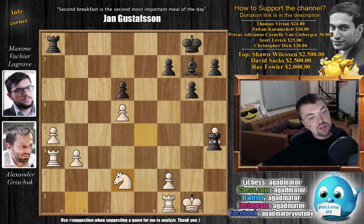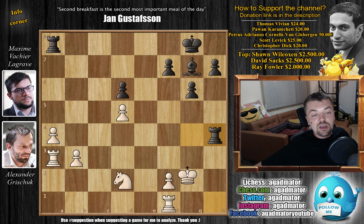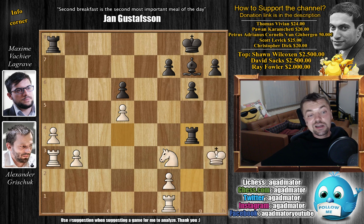There was no way to save the h4 pawn. And now not rook captures on h4 immediately, but first rook captures on g4, king to h1, and only now rook captures on h4 with check without wasting time. King g2, now comes rook to d4, attacking the knight, knight to f3, and now still not going after this capture and allowing white to start pushing his passed pawn, but first rook to g4 check. King to h3, and now rook back to b4.